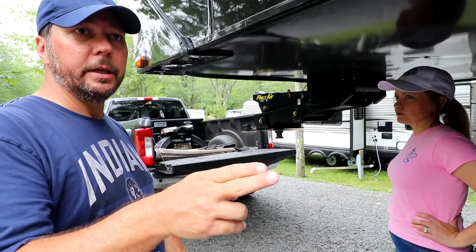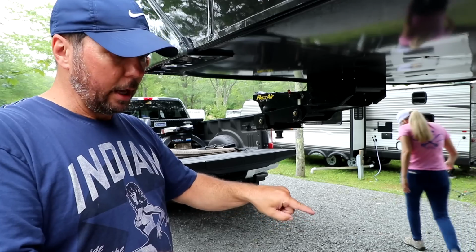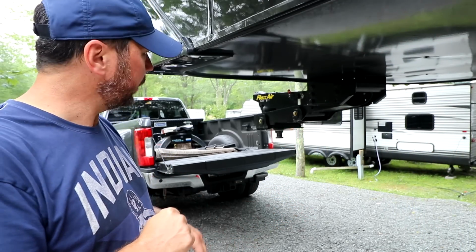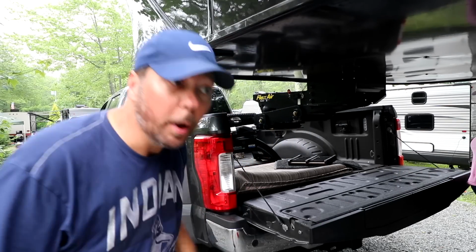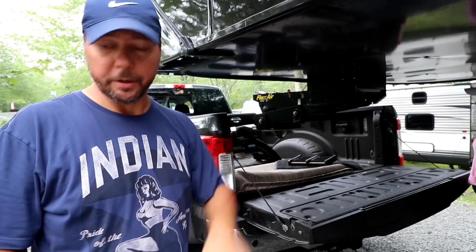I already put the rig in hitch height mode, which means that only the front two jacks are down, and it should be about where we left it before we auto leveled when we got here. So let's take a look. I think it needs to come up just a touch. This site's a little bit weird because it's angled and we're coming up a hill here.